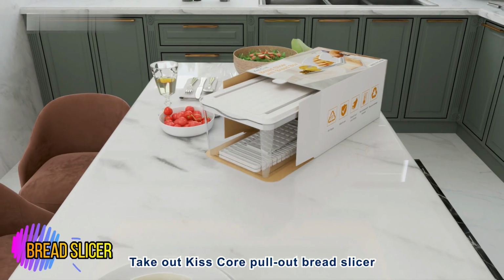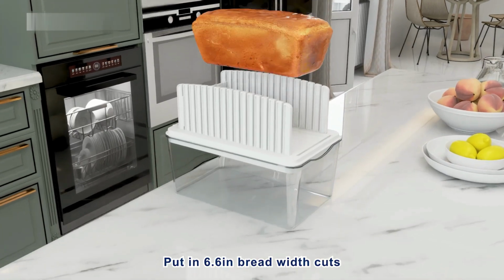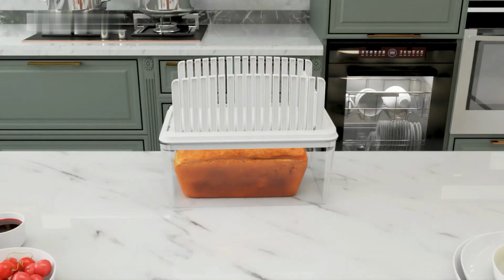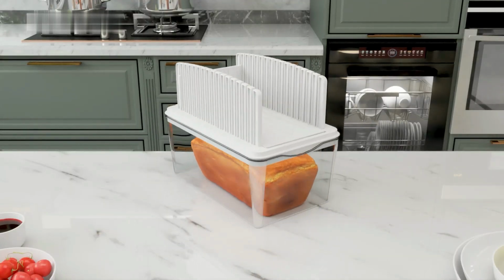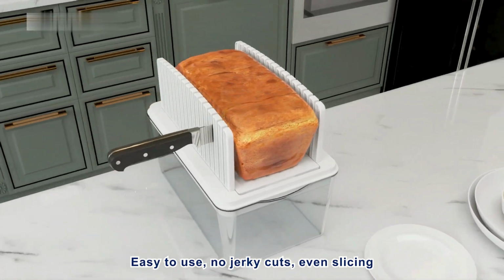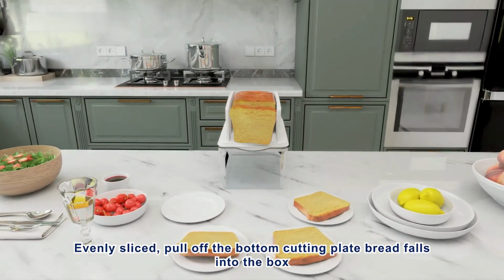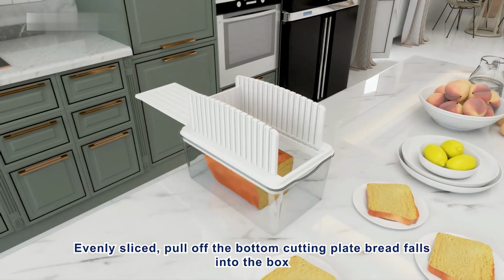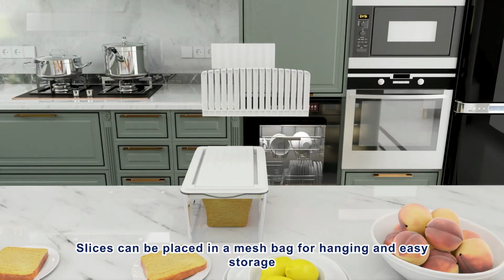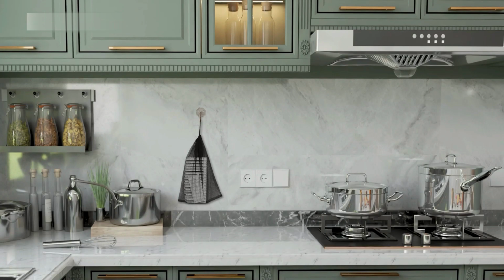Bread slicer. Unique creative upgrade. This bread slicer with bread box adopts a pull-out cutting board removable design. When using it, you need to pull out the cutting board, and the cutting board can bring the sliced bread into the bread box smoothly, avoiding touching the bread by hand and saving time, and the practical design lets you enjoy a seamless bread-making experience.